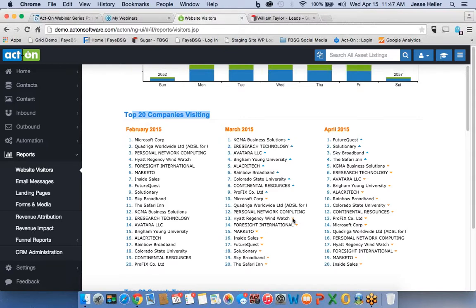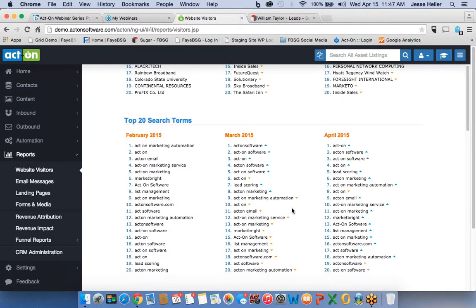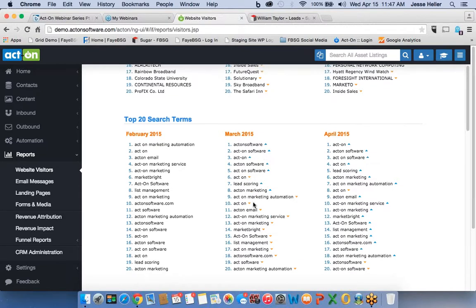And the search terms people are using. Have they gone up in ranking? You get a blue arrow. Has it gone down? You get an orange arrow.